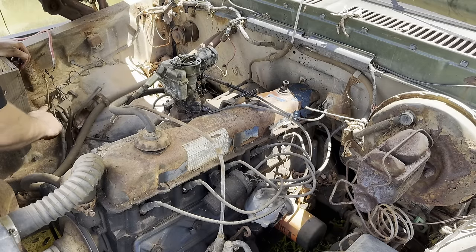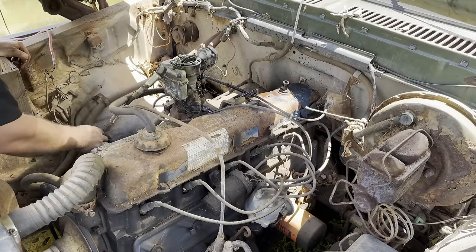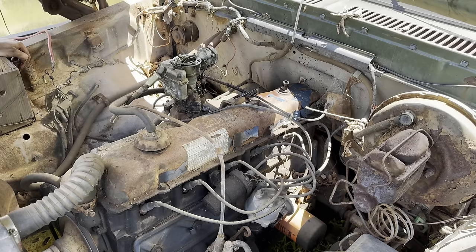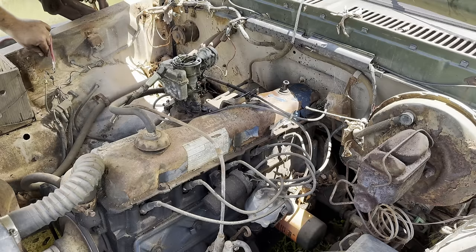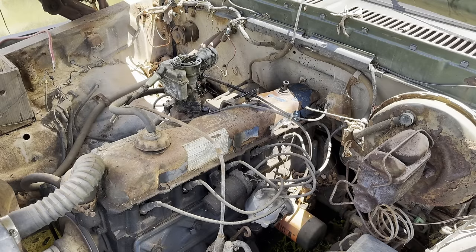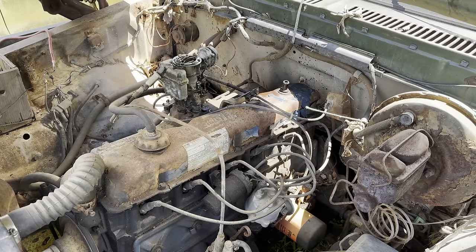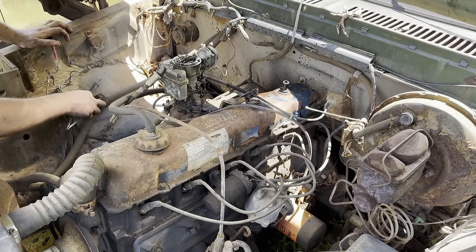Somebody has taken the starter solenoid. Interesting. Well, I've got one, so first up, I'm going to have to clean this up. Fairly new wires.